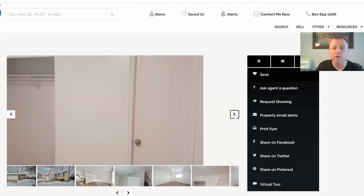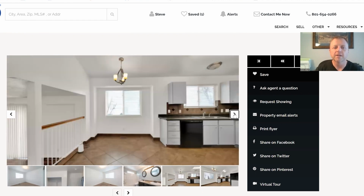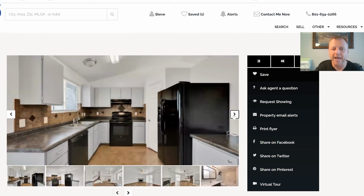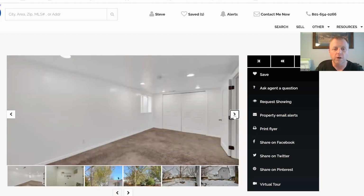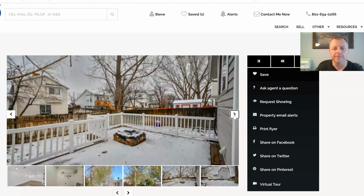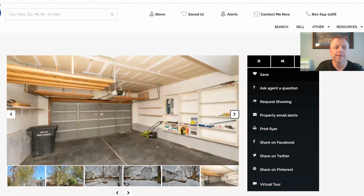Let's take a quick look at some of these pictures just to give you a feel for what you're going to get. It looks like they've painted some cabinets there, painted these kitchen cabinets white. Besides being painted, they look like original cabinets. Looks like a newer laminate or possibly hardwood floor. I would say that's most likely laminate. It's got a nice deck out back, a little fire pit there. I don't know if that's gas or what type of fireplace that is, but there's your 2-car garage.